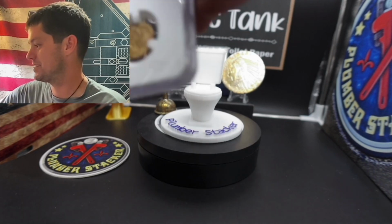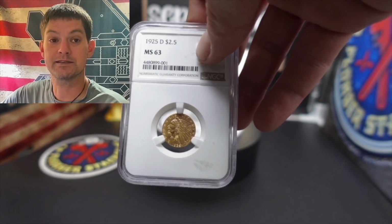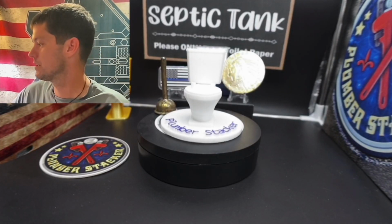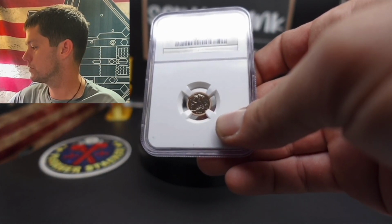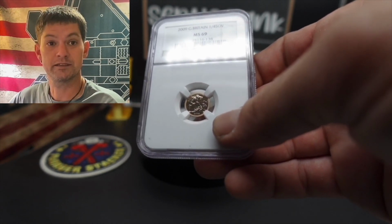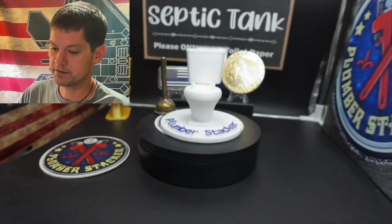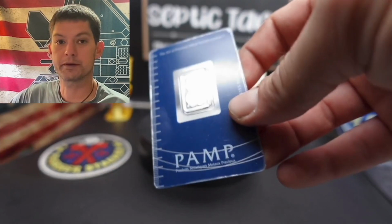About a 1925 D $2.50 Indian head MS63. Gotta love that graded old gold. And then we got a 2009 Great Britain 1/4. I'm not even sure what that is. I'll have to look that up. I didn't see that. I thought that was another Indian. We'll come back to that one. We got 5 gram PAMP Platinum.